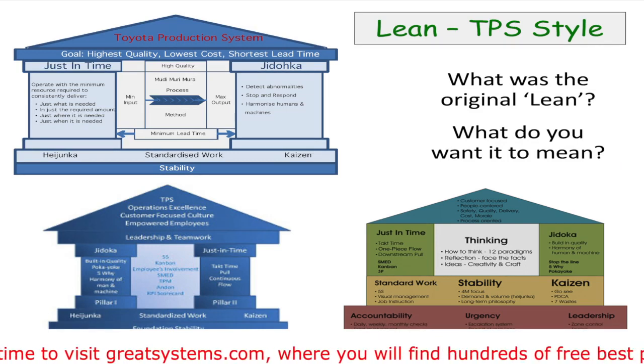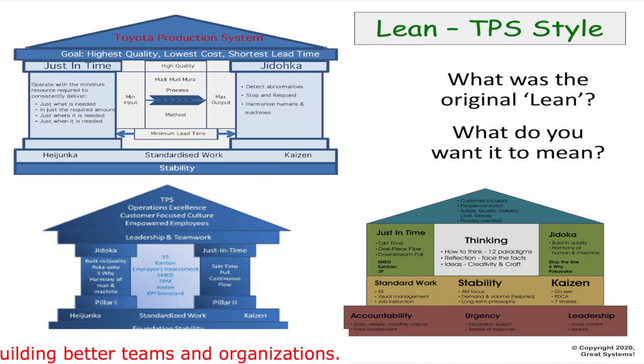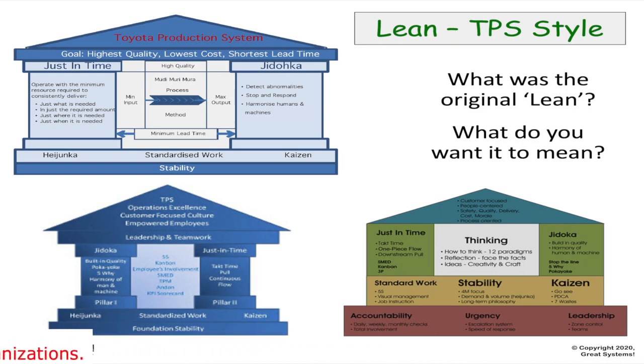Lean, TPS Style. What was the original Lean? What does lean mean? The Toyota Production System, TPS model, is the primary foundation that supports lean thinking. The original model is shown in the upper left corner of the above 3 examples. Other versions of the original TPS model have emerged over the years. Unfortunately, few organizations practice all of the tenets of the Toyota Production System.